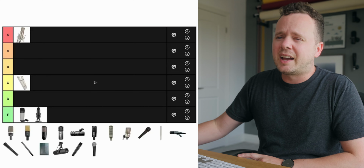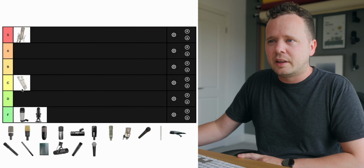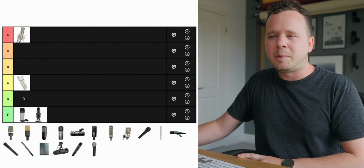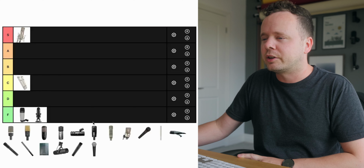Feels really good, the quality of it feels really nice. The sound quality is pretty good, and there was quite a bit of noise with them. They're not the quietest small diaphragm condensers. Yeah, I'm gonna call these C tier. I think they're good. They're definitely not A tier. They maybe could go up to B, they maybe could go down to D. So I think C tier is a good place to start.